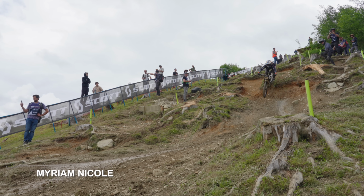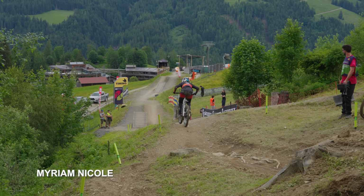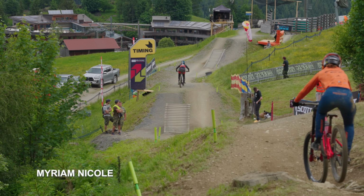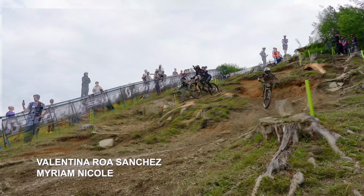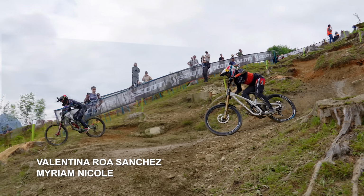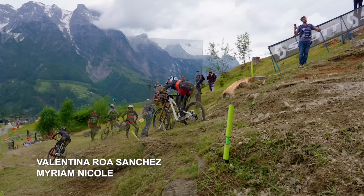And we got Miriam Nicole. She was struggling with this section, but this is one of the runs where she got it the cleanest, and good speed out and good hard pedals on the way out as well. So let's compare the two of them and see who's going to take it. So you can see that Miriam's having to go quite casual, quite cautious over the drops, and Valentina's off. She's disappearing. She commits so hard into this turn at the bottom, and it is amazing.